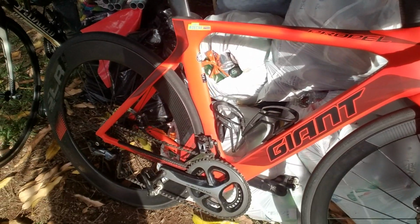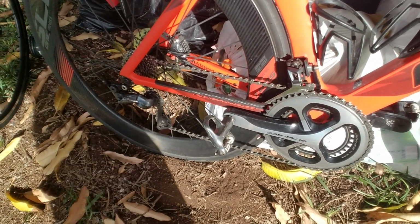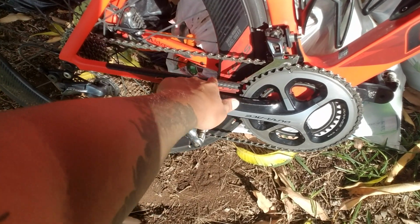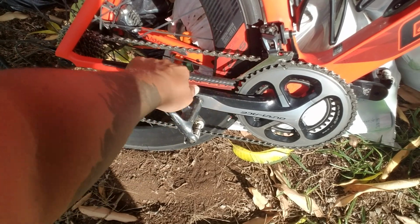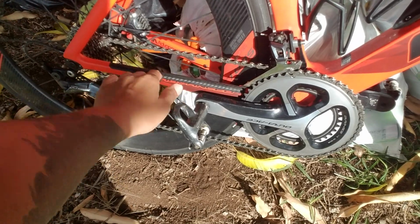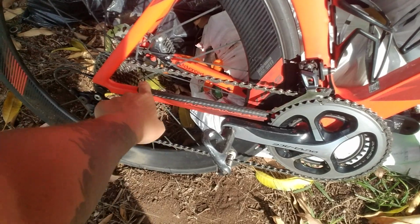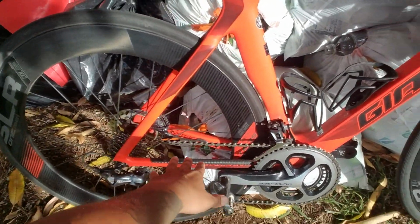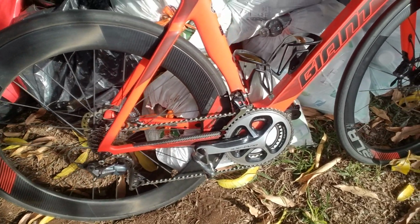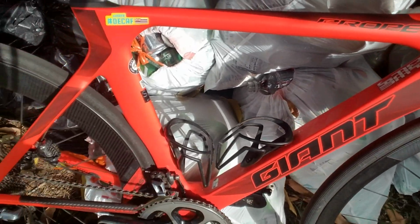And what else? I replaced the clear plastic over here, or clear chain protector, with some automotive carbon fiber tape. It looks like carbon fiber. It's just called carbon fiber tape, but it's just automotive decorative tape, which is a stronger type of tape, and that works good. Keeps the bike clean. Chain catcher by K-Edge.